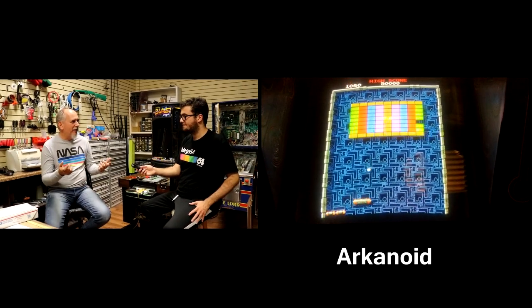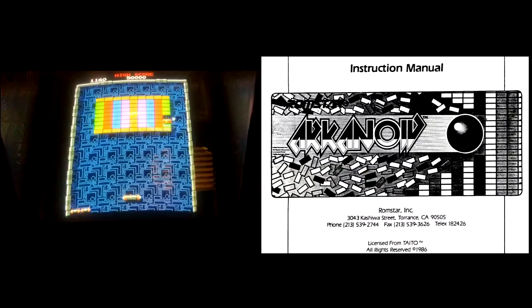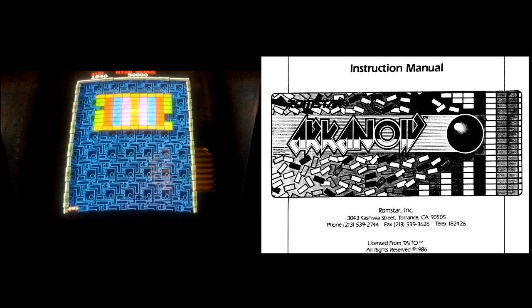You ever played Arkanoid? It's the breakout game, right? One of my favorites. Yeah, it's a great game. But Arkanoid was not a video game in its own right. No. It was a kit. It was always a kit. So everybody just replaced it. Well, somebody put an Arkanoid in a Tron, which is just blasphemy. Why would you do that? But it was a great game. I liked it, and it was my game.